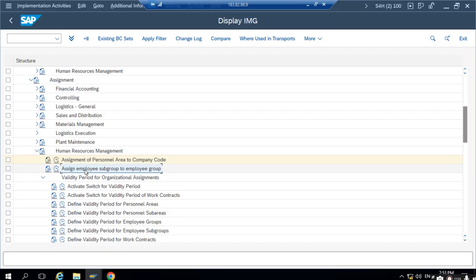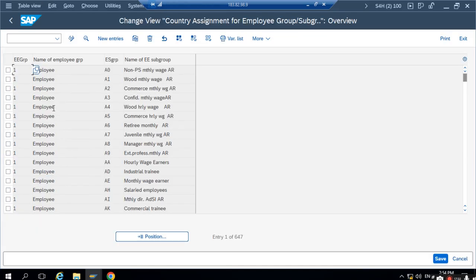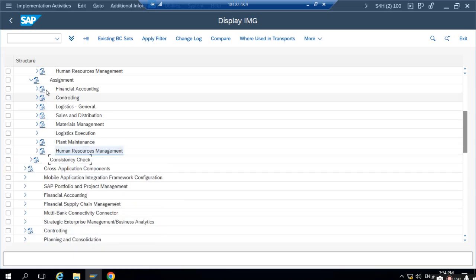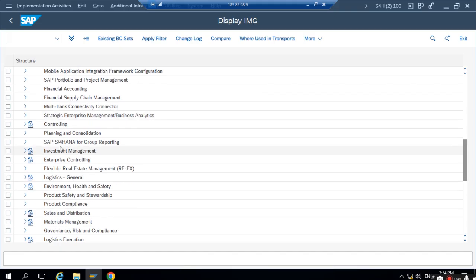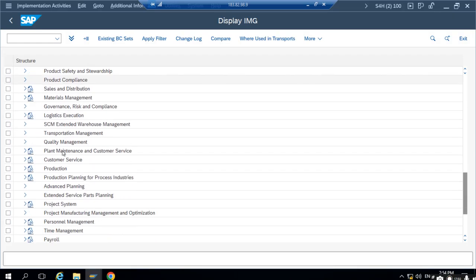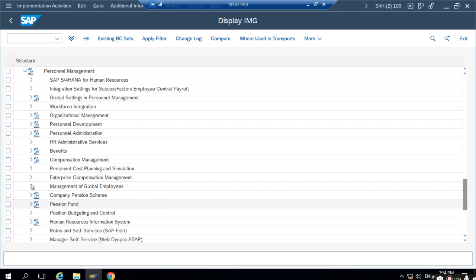Then the next setting is assign employee subgroup to employee group. Click on execute. Here we don't need to maintain any setting because we have not created any new employee group or employee subgroup. Apart from these definition and assignment settings, there are a few more settings SAP has provided under personnel management. So scroll down.